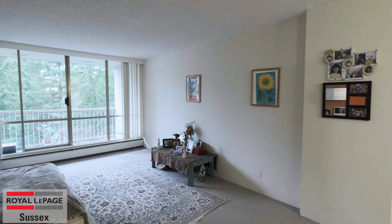I can't emphasize enough how rare these west-facing 01 suites are. This is one of the rare opportunities that you're going to have a spacious one-bedroom with a west exposure, afternoon sun, and a private outlook.